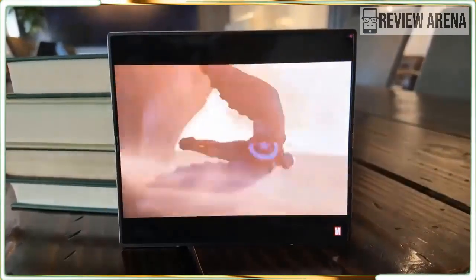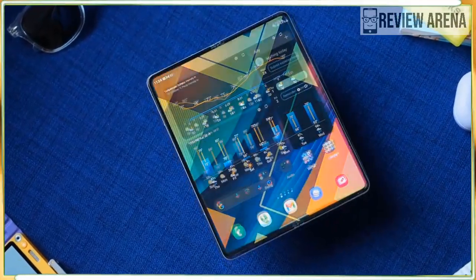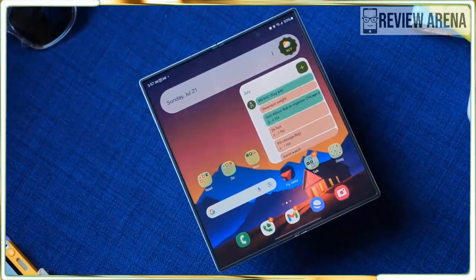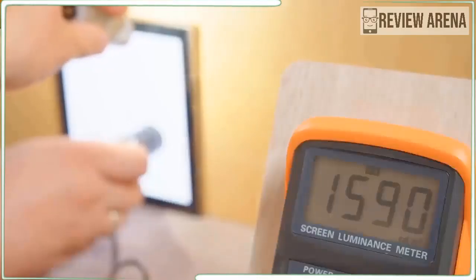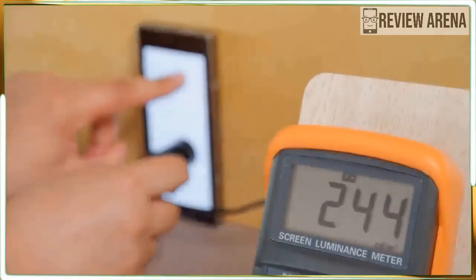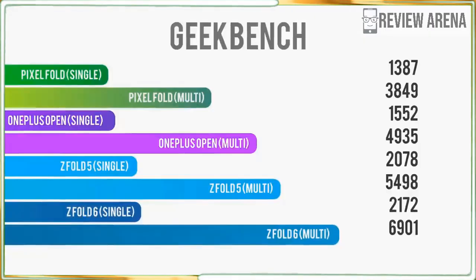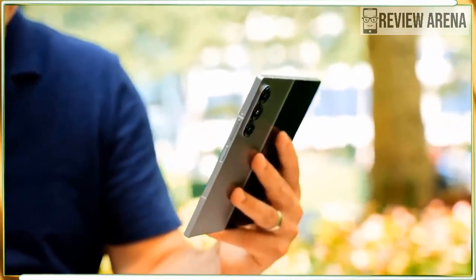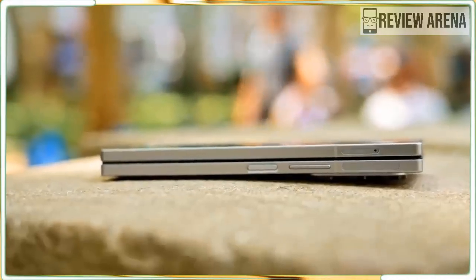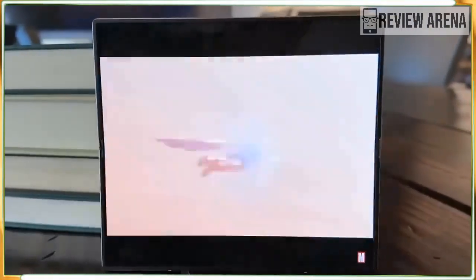As you'd expect from a flagship with a Snapdragon 8 Gen 3 chip and 12GB of RAM, the Galaxy Z Fold 6 has plenty of oomph for running apps side by side as well as intense gaming, and you should be able to get better sustained performance because of the phone's larger vapor chamber. On Geekbench 6, which measures overall performance, the Galaxy Z Fold 6 cleared 6900 on multi-core and 2170 on single-core. That's more than double the Tensor G2 powered Pixel Fold and well ahead of the OnePlus Open.